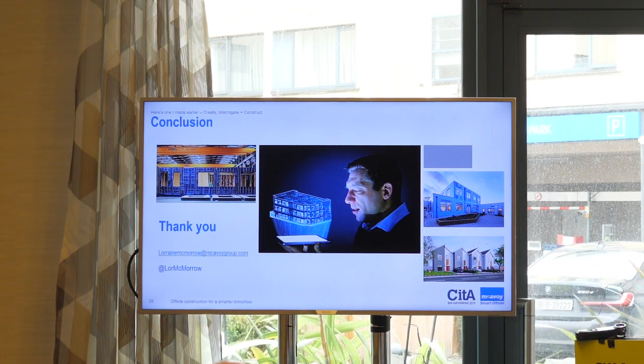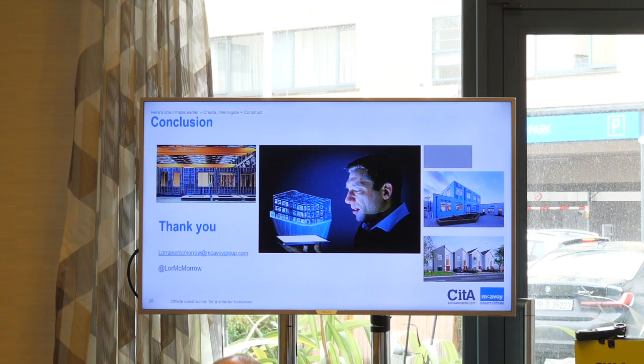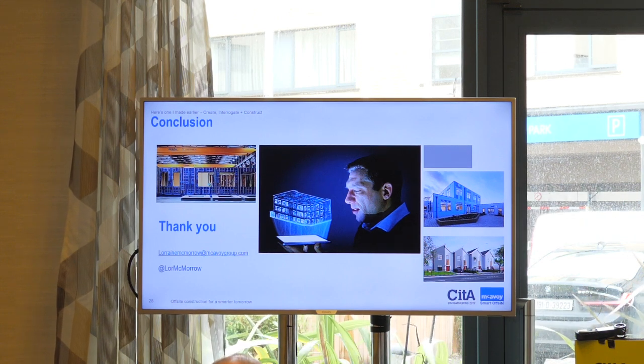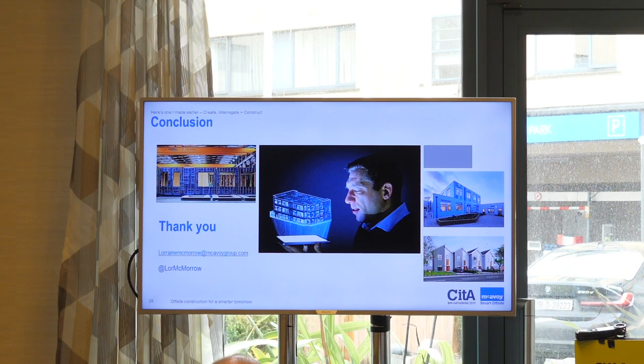These adaptations are also vital if we hope to make construction an attractive career option for the likes of Luke and Ryan, who were talking to us this morning. And I think we really need to jump on board with this if we're to encourage the new workforce to come and join our industry.